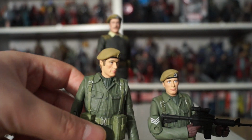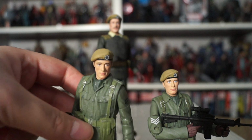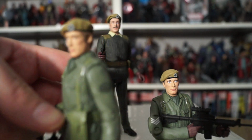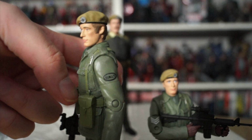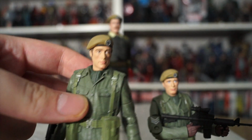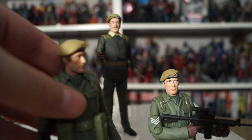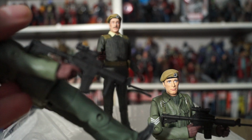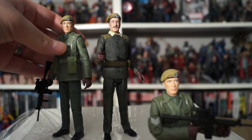Their ascots are exactly the same, the straps are the same, although there's slightly different colouring on the straps on the shoulders. They both have a unit insignia on their arm, which is very nice. The lightness is fantastic, and the paint is fantastic. They both come with the same articulation as your standard character options figure. They both come with the same gun as well, which is an impressive big boy gun.